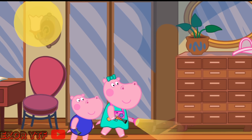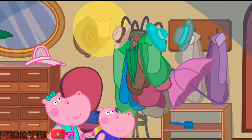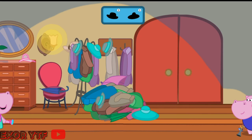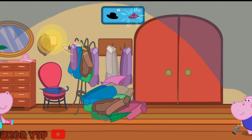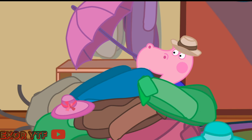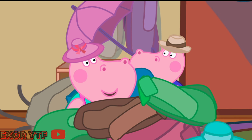Children are looking for secret agent things. Aha! The most mysterious hats for secret agents. Tap the objects to make them apart. Tap the mysterious hat. Agents. Secret ones.